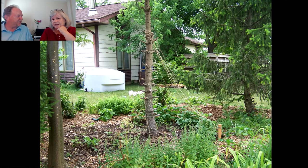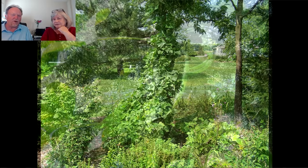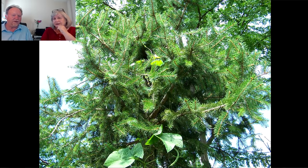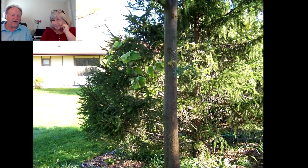And I like to tell the story that we must have been away the weekend that they got up to the top of the lattice, because there was no one there to tell them to stop. You're at the top. Stop. Time to stop growing. They kept growing. They grew all the way through the top of the tree and are hanging down. We ended up getting out an 8-foot step ladder to get up there and harvest those beans, and they were absolutely delicious.